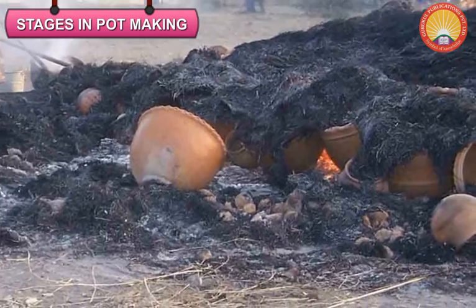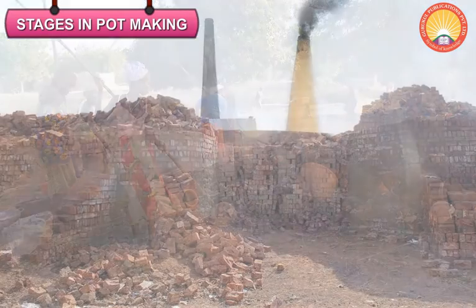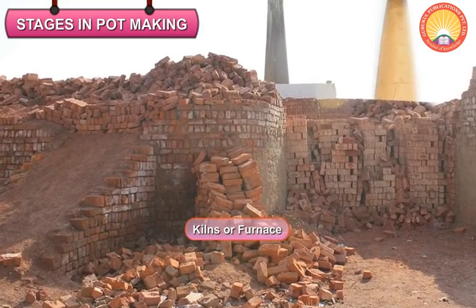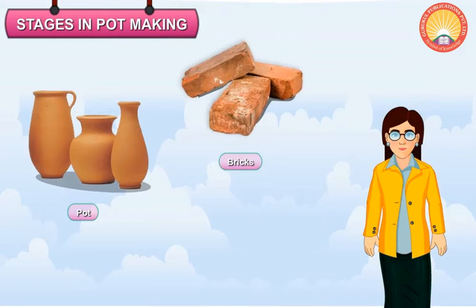These pots are kept in fire kilns or furnaces. Fire makes the pots strong. Bricks are also baked in fire kilns or furnaces. Pakka bricks are used in the construction of houses. Bricks, pot.